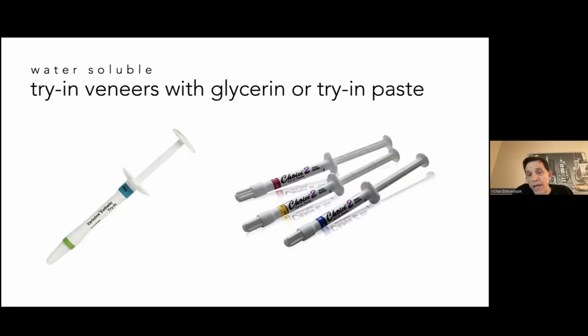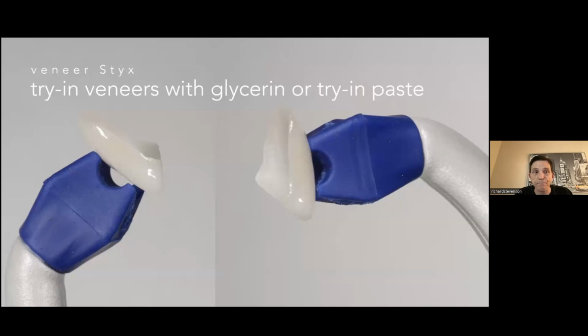So oftentimes I'll use either an opaque-ish cement like a milky white, or sometimes we'll use a clear. Rarely do I have to go to a chromatic try-in paste or cement in our cases, but you need to link the veneer to the tooth. If you just try them in dry, you're not able to observe the optical properties that happen when you try them in.